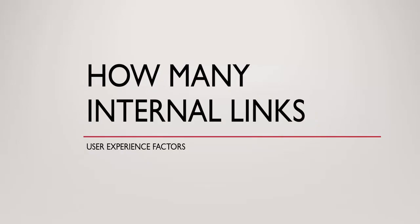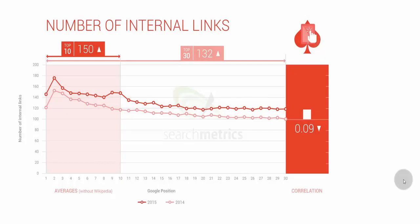In this lecture, we are going to see the SEO factor internal links. This is one of the SEO factors belonging to user experience. Let's start with the Searchmetrics keyword research graph. You can see that the overall increase from 2014 to 2015 is around 18 internal links. When you compare the top 10 search results, the average internal links in 2014 was just 131, which is now 150. So the average increase in top 10 search results is 19.